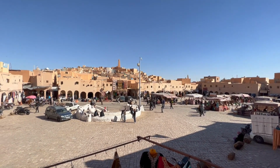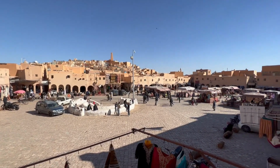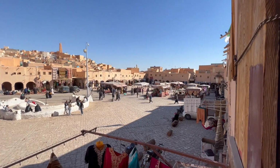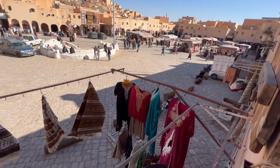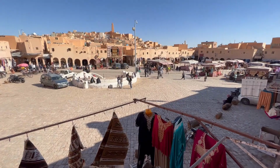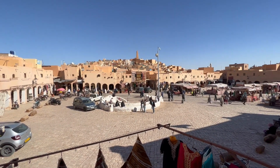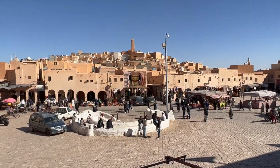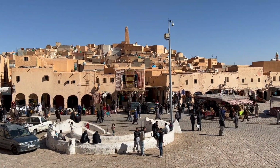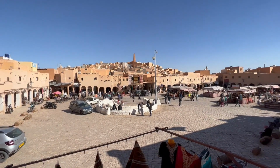We are now at the entrance to غرداية. See this town square here where many people are selling traditional clothes and goods like carpets and Berber clothing. And then we've got the old city off here in the distance. So we're going to be going through the windy streets there and seeing some of that city.